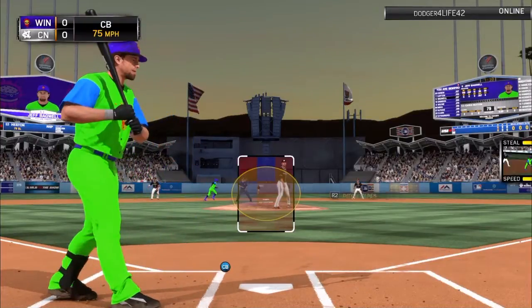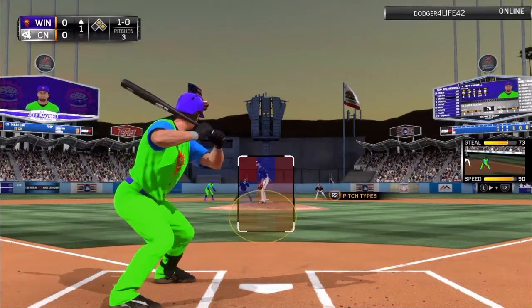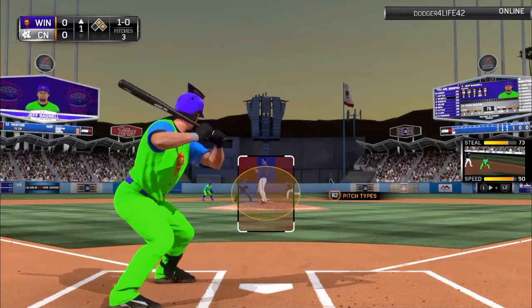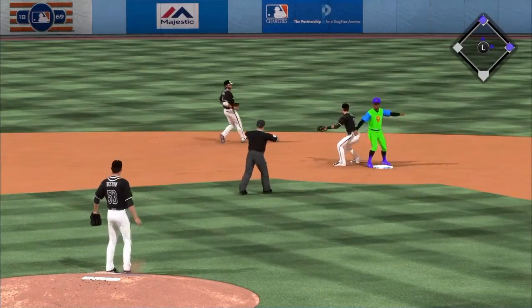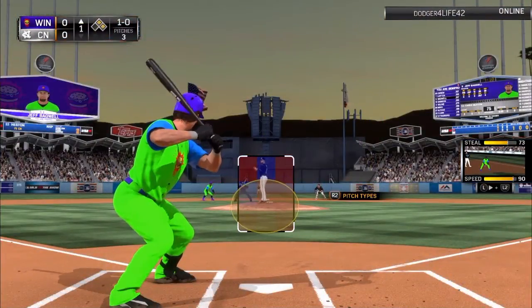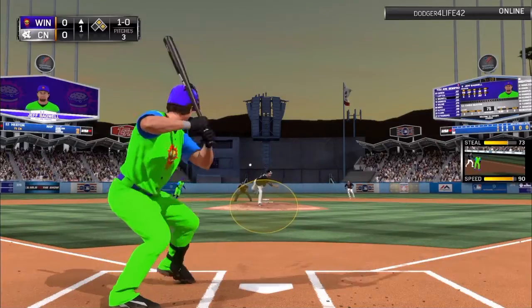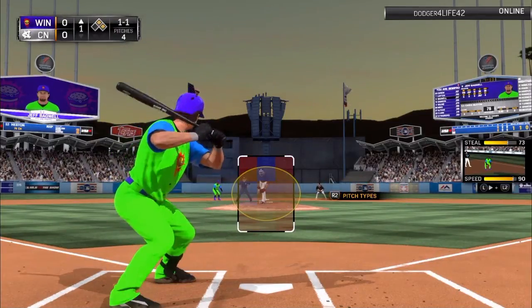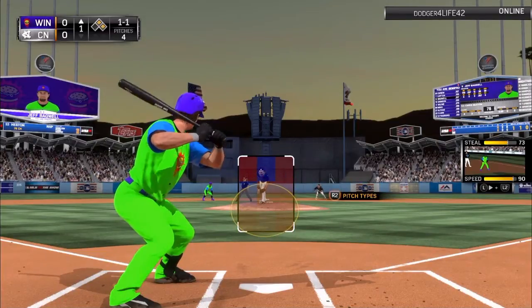Breaking ball, that's in the dirt as he takes a ball. Pickoff move to second, but he is in there as they can't get him at second. The 1-0 pitch. 1-1. Really jumping out at that last pitch. He had him thinking fastball, maybe even slider.